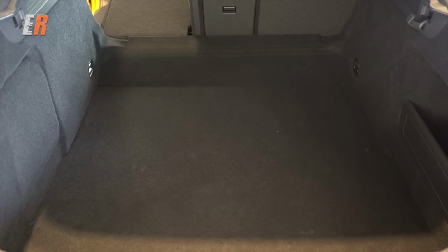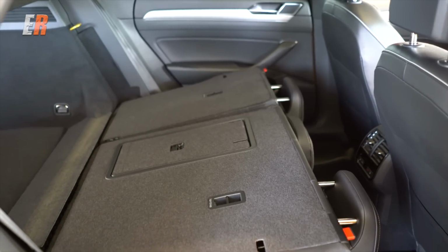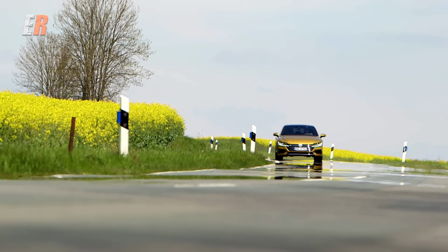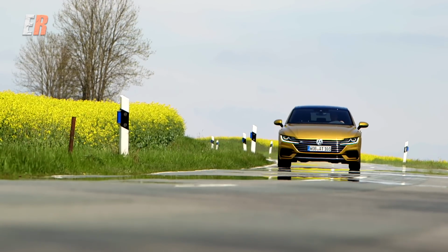You get the utility with the hatch, tons of room in the back. There's no reason to buy an SUV. It's a premium product. It starts at just around $48,000. There are just a few options, but overall, we like the Arteon. We very, very much like it.